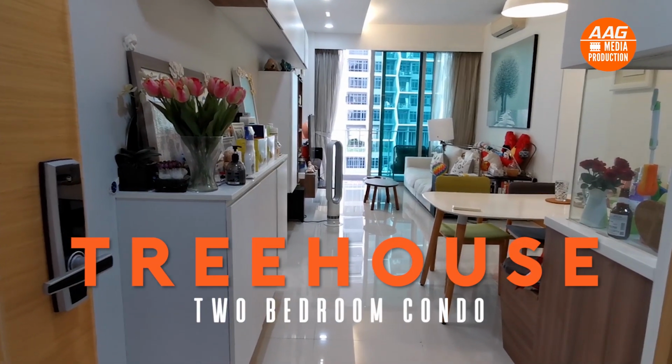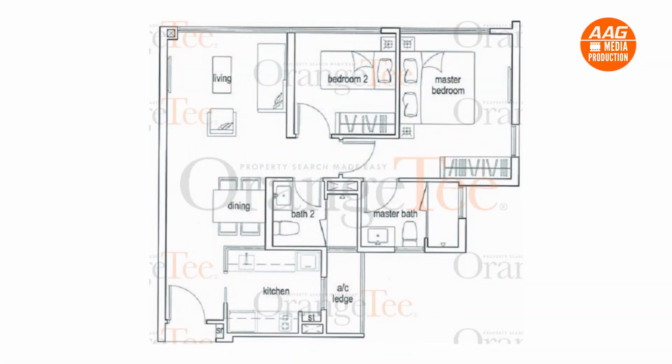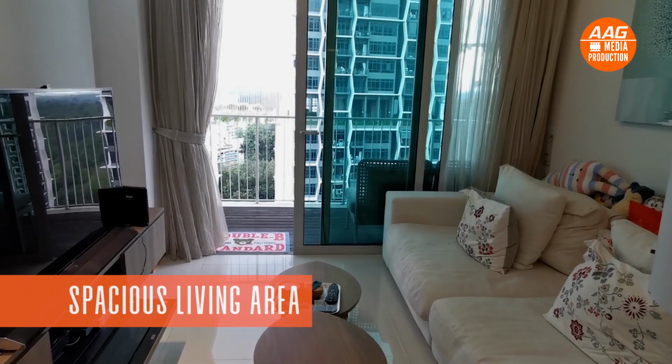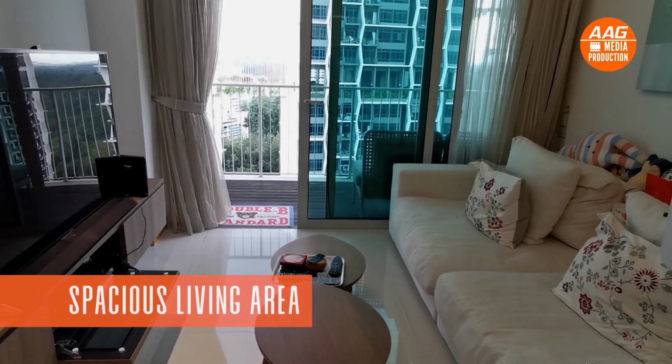Looking for a new home? This might be it. AAG recommends this 2-bedroom condo. Spacious living area. Let your imagination run wild to transform this house.